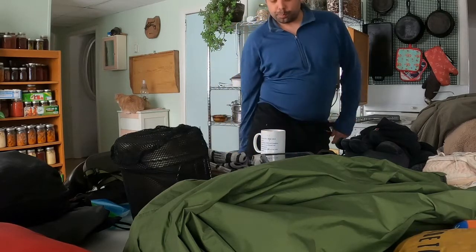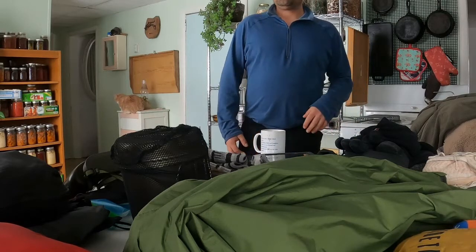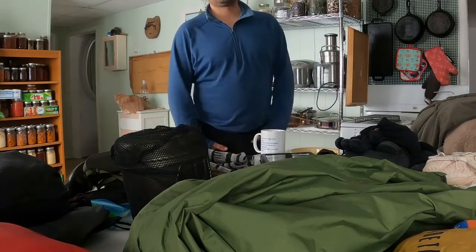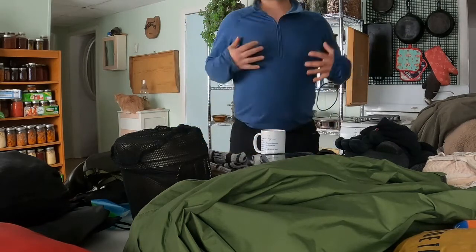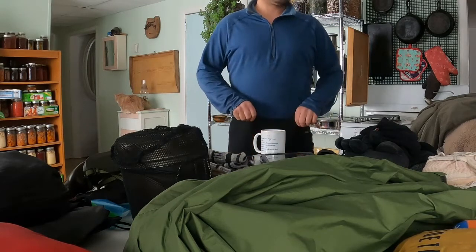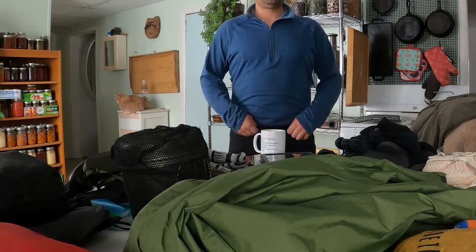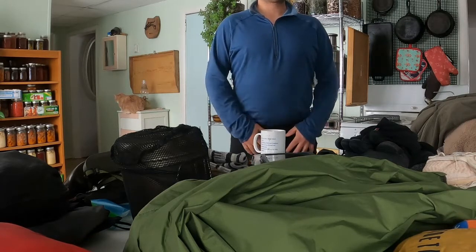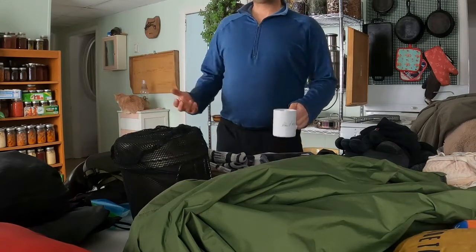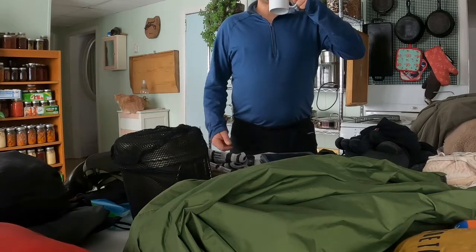Or if I wanted to just go with my base layer too, I could do that and be totally fine. Again, as long as my core is warm, my legs and my feet are going to be warm as well. So the nice thing about the use of a 100-weight fleece pant too is that it goes 4 seasons. If you go into backpacking, say in the fall, it's nice at night to put on something that might give you a little bit more warmth.